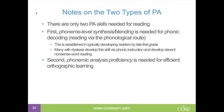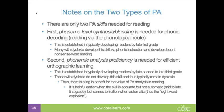But phoneme analysis proficiency is where I'm headed with this. That is what drives orthographic learning. That is what allows us to remember words for reasons we will see that'll continue to unfold. By late 2nd to 3rd grade is when most children that are on target for learning to read develop the phoneme analysis proficiency, which I just shortened up to say phoneme proficiency. What is phoneme proficiency? As you will see coming up, it is the ability to access the phonemes in a spoken word so fast you don't even think about it unconsciously.